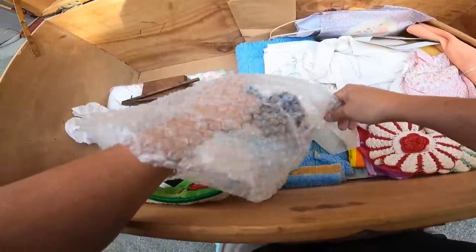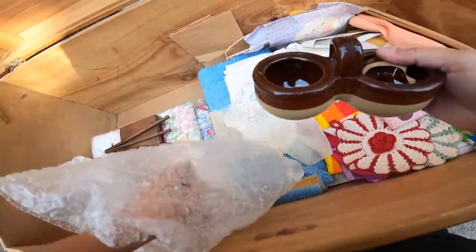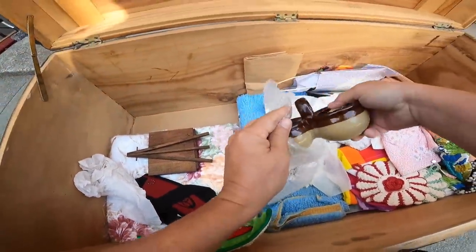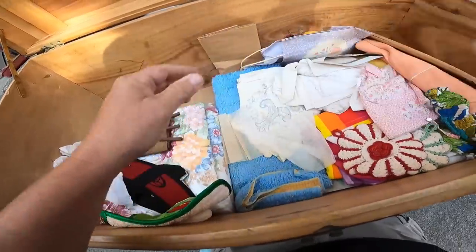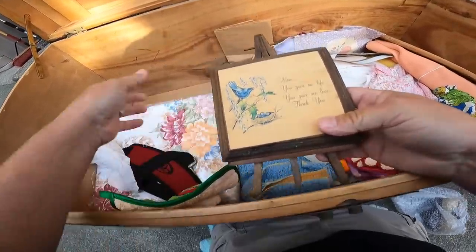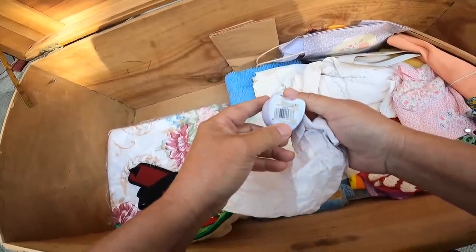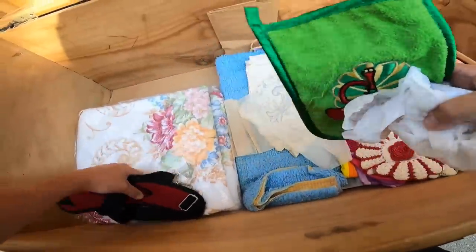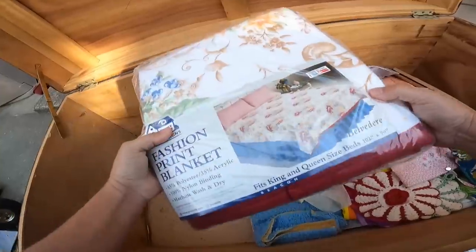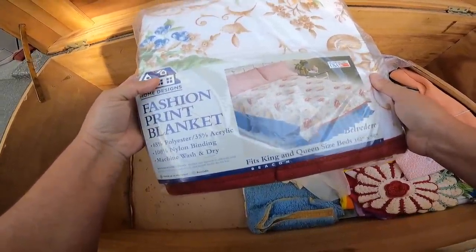What do we got here? It's a little like, what is it for, salt and pepper or something? Just a little serving thing, a little pottery. Okay, what's this? Mom, you gave me life, you gave me love, and thank you. That little rabbit. I thought there would be something better in here. I really do. Oh, there's a vintage blanket made in the USA. Fashion print blanket, polyester and acrylic.